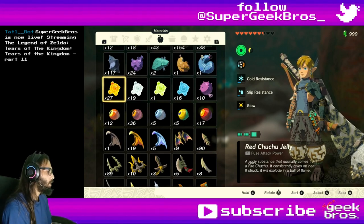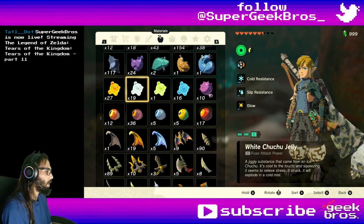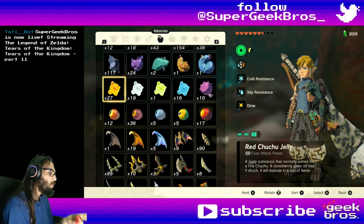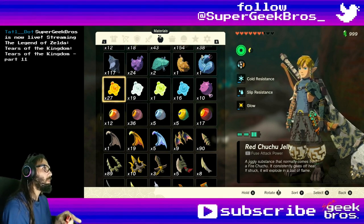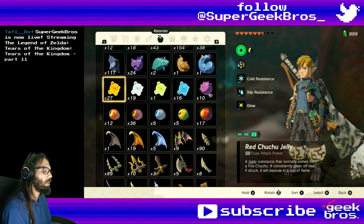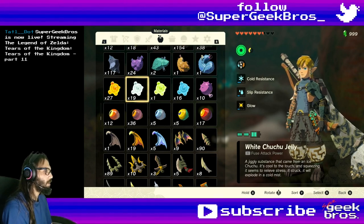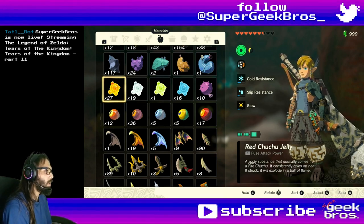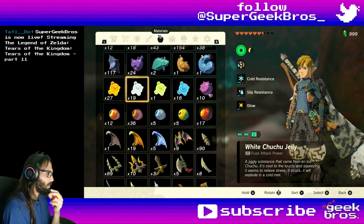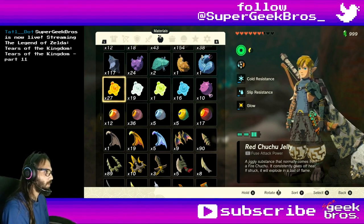So, a jiggly substance that normally comes from a fire choo-choo. Substance that came from an ice choo-choo. I know this one was from an icy choo-choo that I accidentally burned afterwards, and it became... So I have different descriptions if I got one, the first one, by killing the same element choo-choo, or if I transformed one of the others.